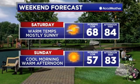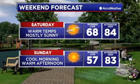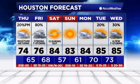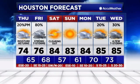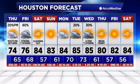The weekend showing temperatures hovering in the upper 60s to start off Saturday morning, highs in the mid 80s, a little bit cooler on Sunday. As that drier air filters in and those clouds stay away, temperatures should drop off somewhere around 57 degrees in Houston, warming up into the low 80s. We'll start off mostly dry on Monday, and then the return of those Gulf breezes will allow for a 20% chance of rain on Tuesday. Another storm system arrives for some storms by the middle of the week.